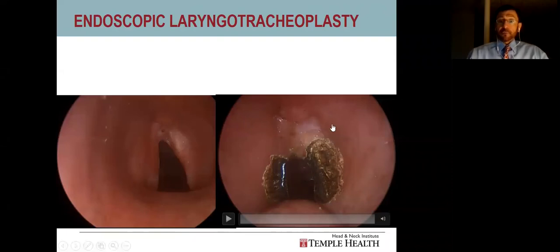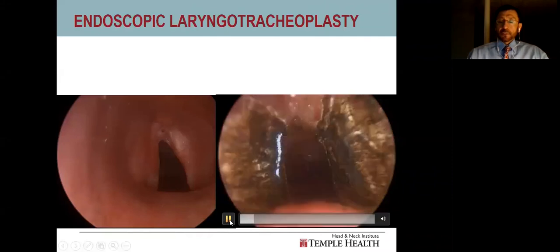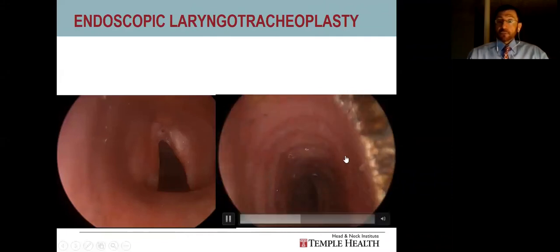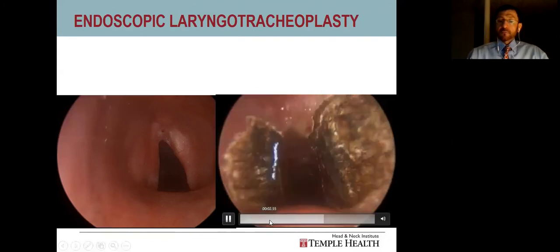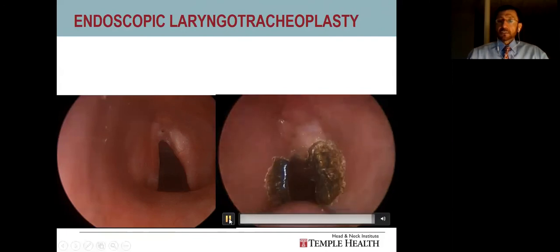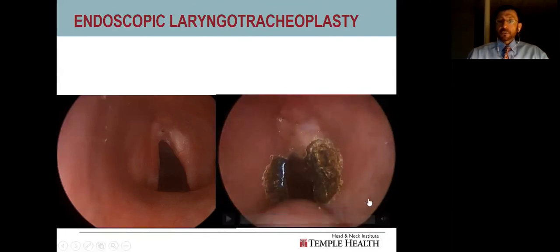You do have to be careful about leakage of air and subcutaneous emphysema and infection, et cetera. So you have to be much more careful in that regard. But here it is. After we're done, we apply mitomycin C, and this patient did very well. Followed him for almost a couple of years, and he's had no recurrence and is symptom-free. So it just does work well.